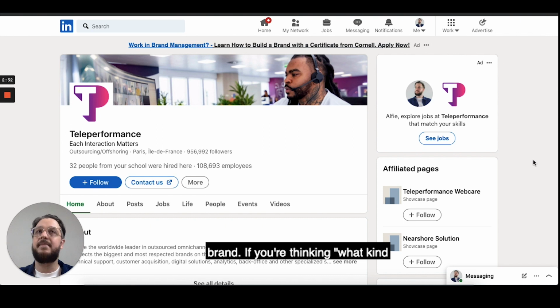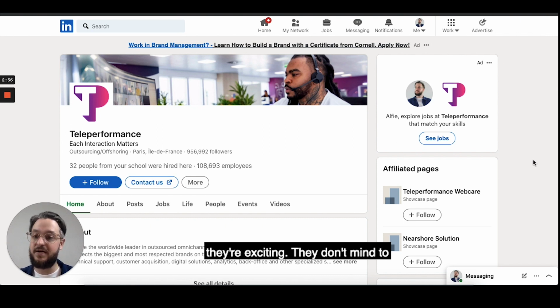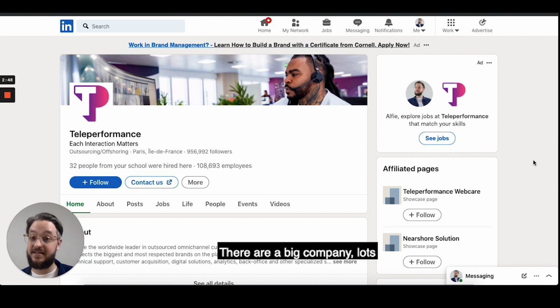If you're thinking, what kind of company are Teleperformance? Well, they're young, they're cool, they're exciting, they don't mind being a little bit different. And hey, what they put value on is every interaction, because that matters. Now, they have nearly a million followers and 108,000 employees. They're a big company, lots of followers, people are really interested. Now, what's quite interesting is they have 10 times the amount of followers to employees.